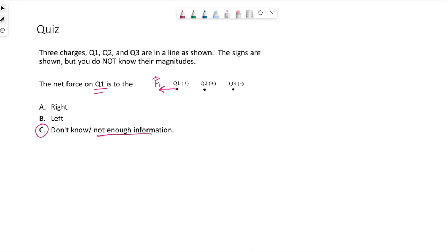We don't know how big this force is, though, because we don't know the magnitude. Meaning, we do not know how much charge Q1 and Q2 are. We just know that they will repel. Now, Q3, because it is negative, is going to attract Q1. So, ignoring Q2, Q3 is pulling Q1 towards it. We don't know how big this force is either. Because we don't know how much charge these are.